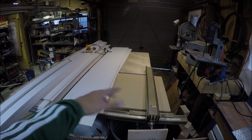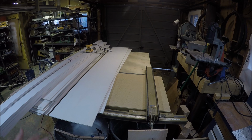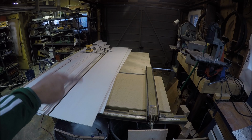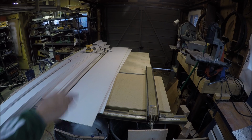I noticed that none of the paint came off, and that's good. That means that the primer is doing its job, made a nice bond to the wood, and now the color paint will make a really good bond to this primer.